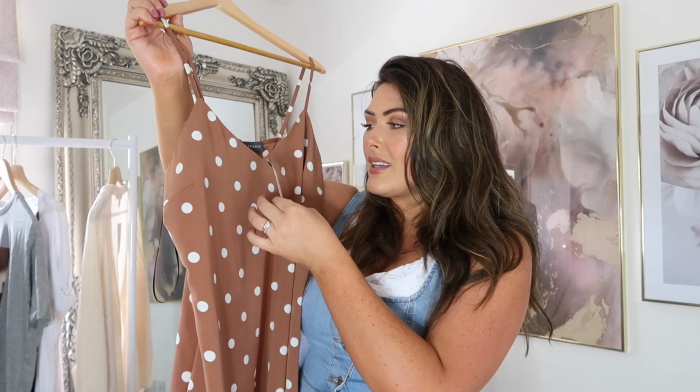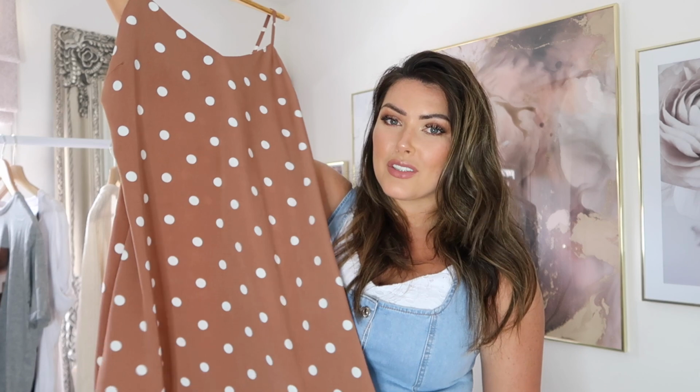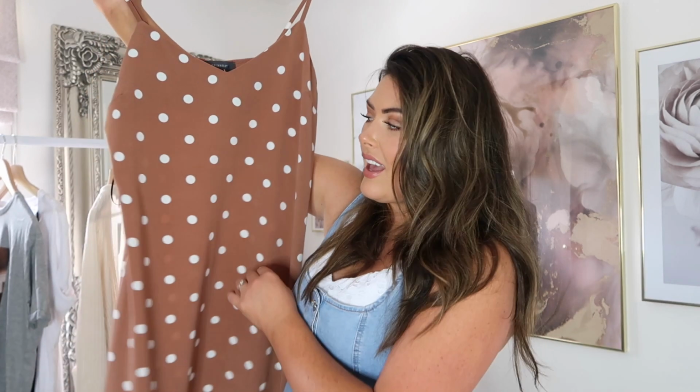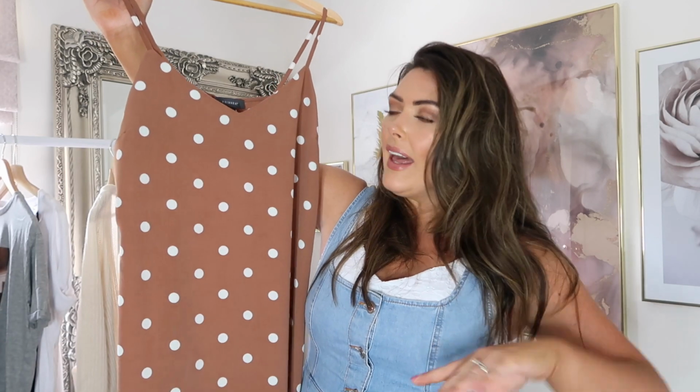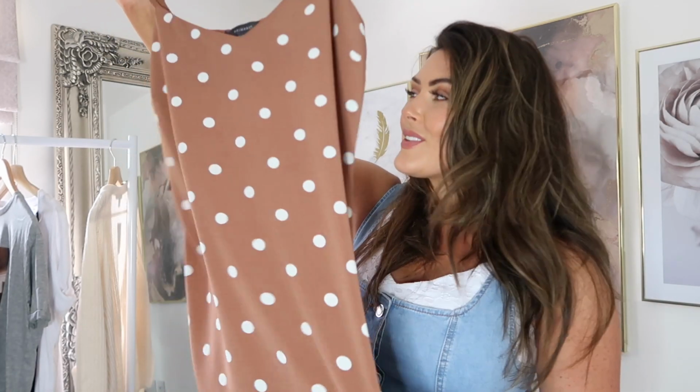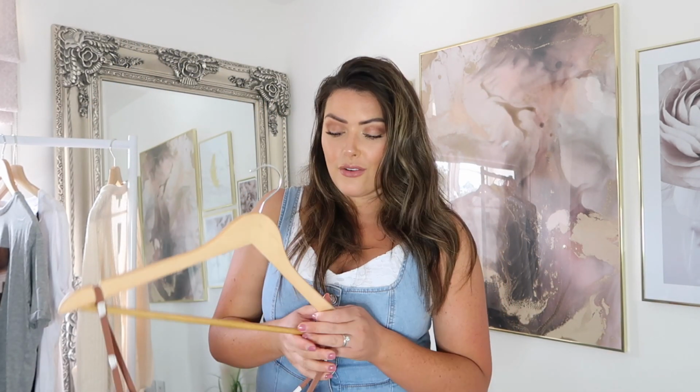But yeah, this was a 14 again. I'm not really having much luck here, but the rest of the 14s and 12s fitted me fine. It just seems that in the boob area it was seriously squished into a big square boob, which no one ever likes. So anyway, I'm loving polka dots as well, again in a nice neutral colour, easy to wear if you can actually get it over your chest.